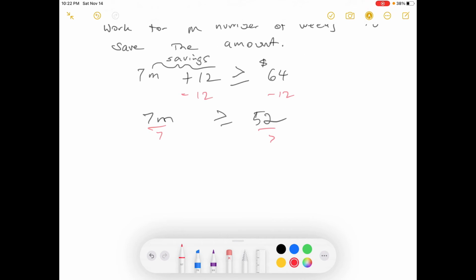Now, that's a positive number we're dividing by, so we do not flip the sign. And we get M is greater than or equal to 52 divided by 7. 7 times 7 is 49, and then 3 left over. 52 minus 49 is 3 sevenths. So there you go with our fractions. It's got to be greater than or equal to 7 3/7 weeks. If you round that up, it's going to be 8 weeks.